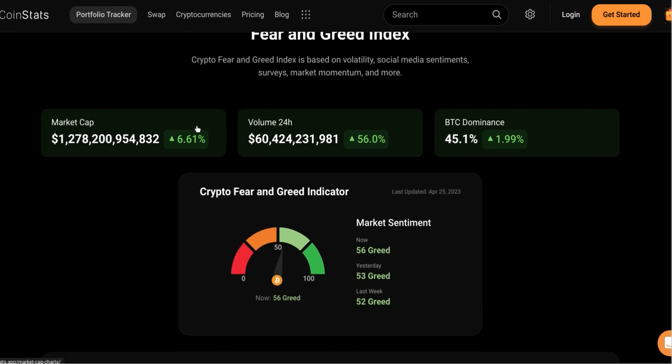But the market cap's up 6.6%. Volume, look at that, 56% volume over 24 hours. That's great, seeing buyers come in. Bitcoin dominance is up almost 2%. And the crypto fear and greed indicator is at a 56. We were at a 53 yesterday.